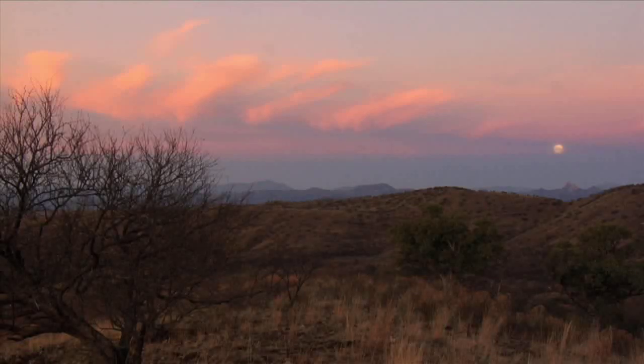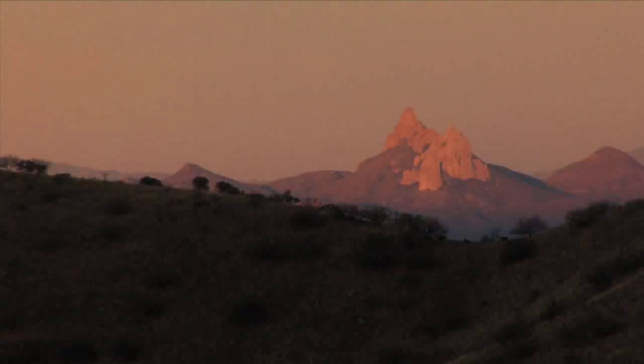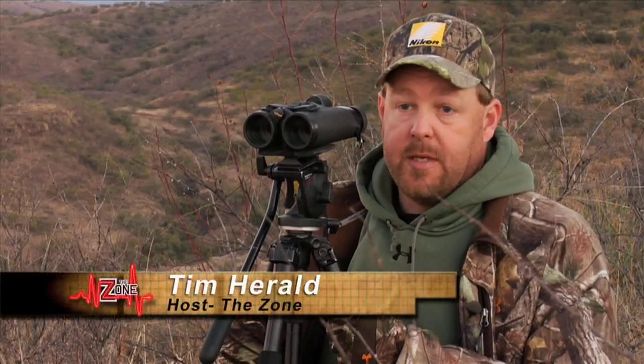Hey, welcome to morning 3 here in Sonora, our Coues deer hunt. This is a great vantage point. You can see just about 360, way farther than we could ever go today. So we're in the right spot. We just gotta find the deer now.